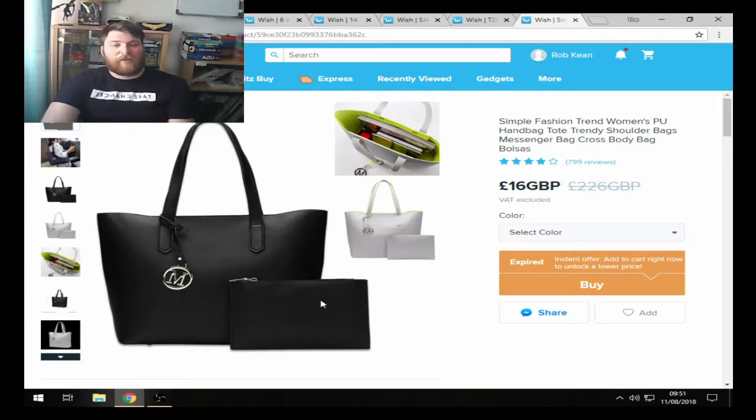There's people saying that they've ordered it and it's not even turned up in the right colour that they've asked for. So yeah, and again, like I said, Gemma's bought a lot of different things like this handbag, and they've all just fell apart in pieces.